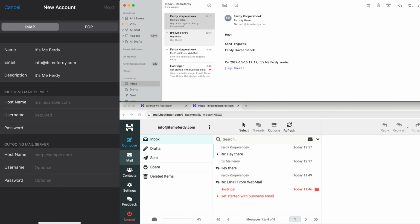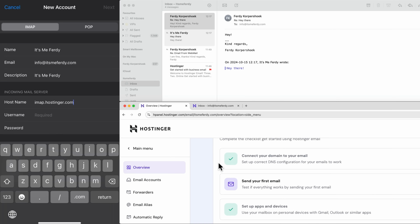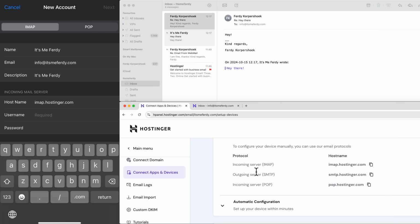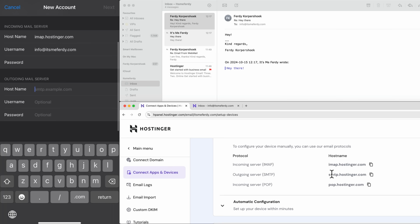Okay, I want to choose IMAP and I say imap.hostinger.com. It's what you can find over here. Let me see. If I go to connect apps and devices, over here, imap.hostinger.com, and the outgoing server is smtp.hostinger.com. So the username is your email. I copy it. And there's the outgoing server smtp.hostinger.com.